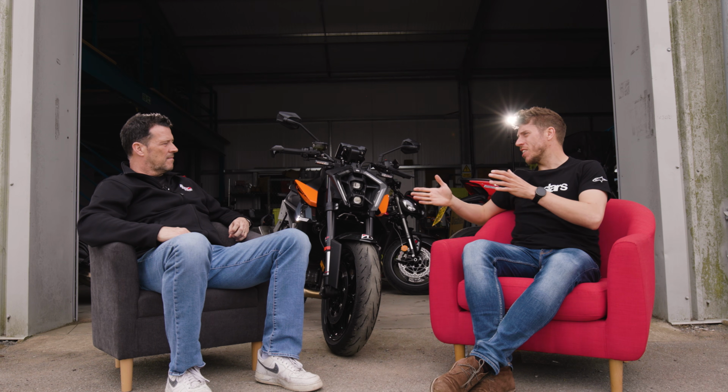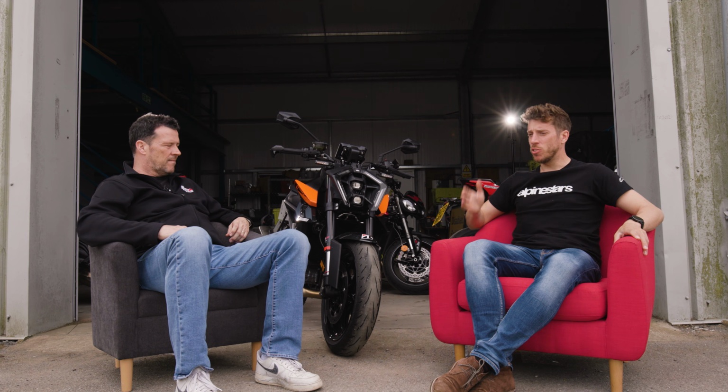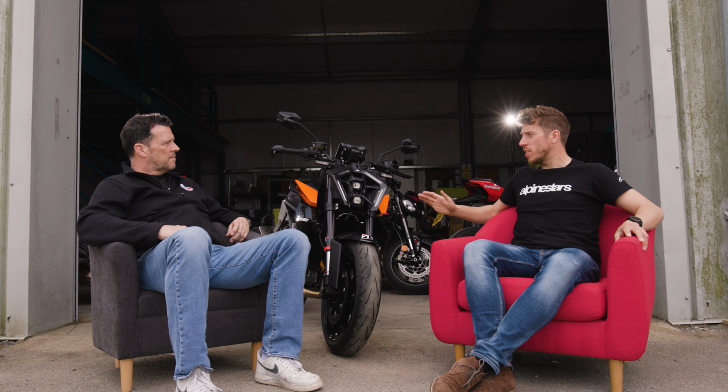In saying that, though, as we've said before with the Super Dukes, with the bigger version of this machine, that big 1290 or now 1390 shouldn't feel as smooth as it does. So KTM are wizards when it comes to fueling their bikes well, and this is no exception.